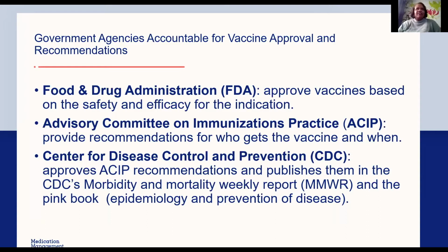So when it comes to vaccines, there are a few key regulatory agencies that oversee the process. The Food and Drug Administration, of course, approves vaccines based on safety and efficacy for that particular indication or that particular use. The Advisory Committee on Immunization Practices provides recommendations on who gets the vaccine and when they should get the vaccine. We think of vaccinations as stuff you got when you were kids, but there are a lot of vaccines that we should continue to get in our adult lives, because immunity does tend to waver as we get older.